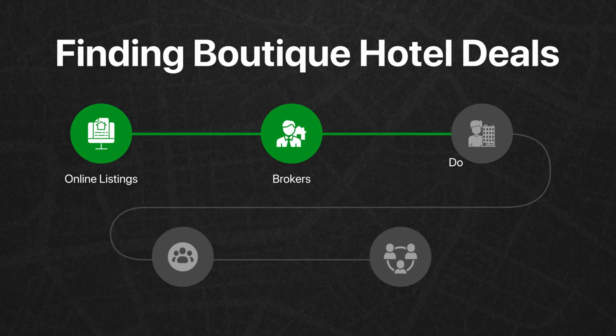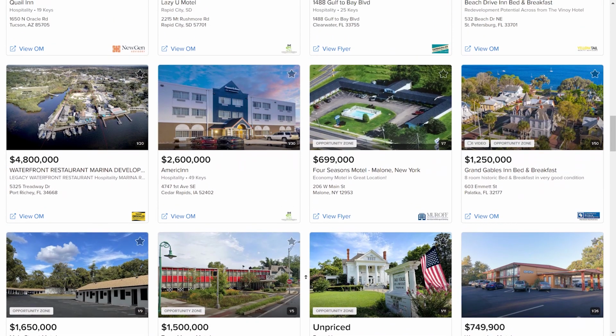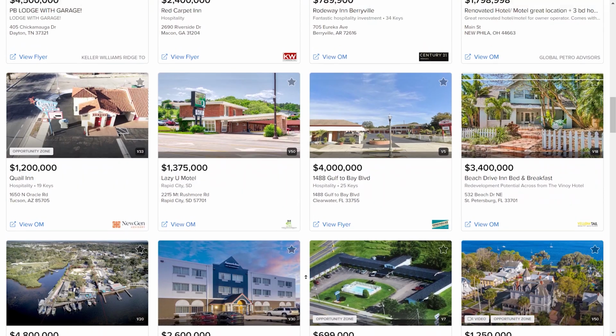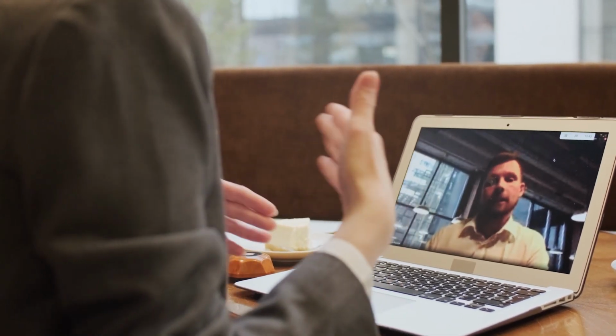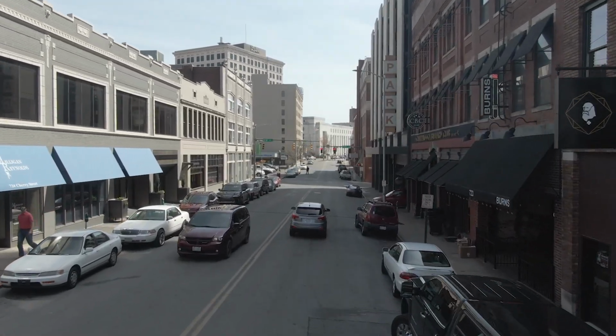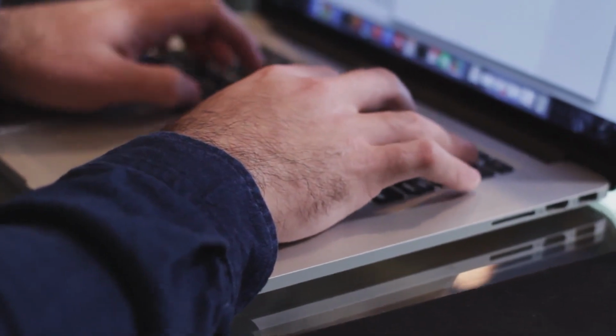Then you can go find off-market leads and essentially be your own broker. This is where you identify the ideal deals in your market, either by driving for dollars or looking online and then reaching out to the owners directly. If you're physically located in the market that you are buying, then you could drive through the areas that have motels and hotels and write down the addresses and then go look up the property on the property appraiser site and get the owner's contact information and reach out.